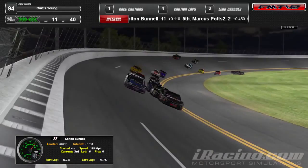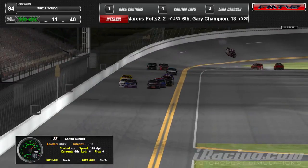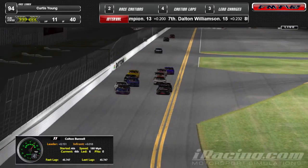And I am definitely pumped up and excited about what's going on here. Give me just one second, I'm going to step away. And we got a wreck in the back again. It looks like Ray Richards is involved again. We're under caution, ladies and gentlemen, unfortunately.